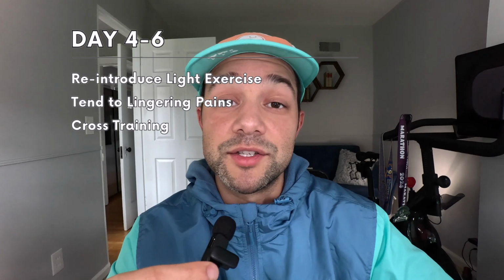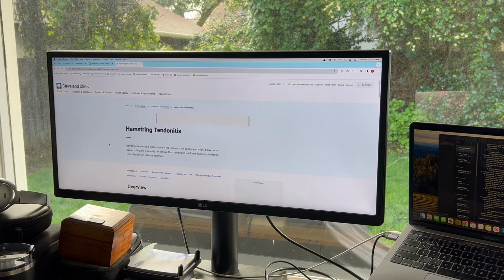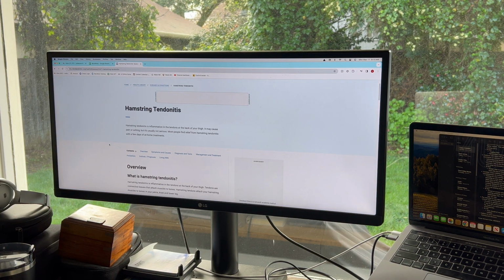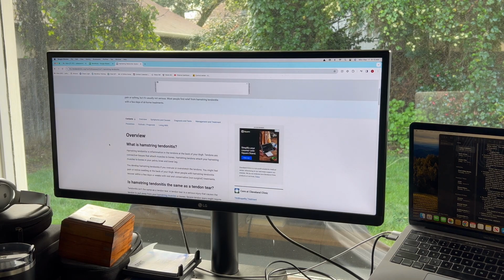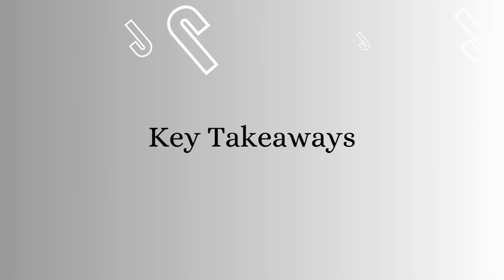In this stretch of days, as you continue to increase your activity, if you're feeling any pain or tightness or something that's concerning, make sure to consult a medical professional to make sure that you're not injuring anything further. It's easy to Google your symptoms and self-diagnose. But if you've got something lingering that you think shouldn't be, there is no replacement for trained health professionals. Finally, you can relish your accomplishments, reflect on your race experience, and set future goals for recovery and training.